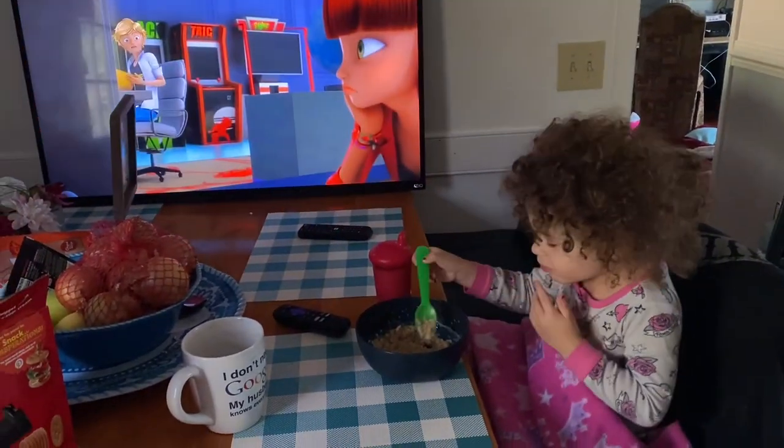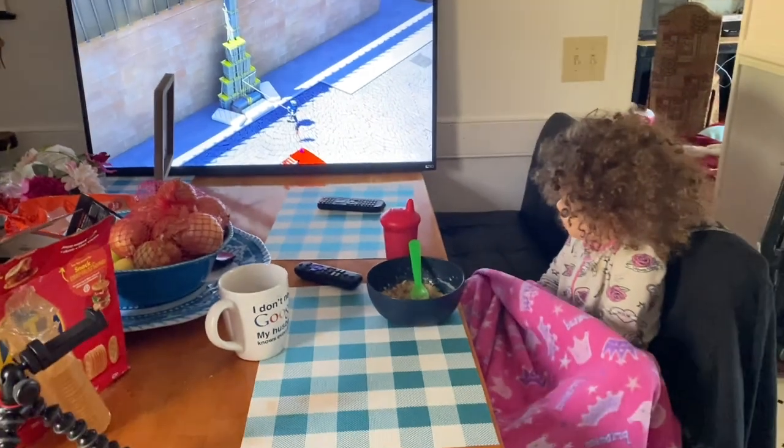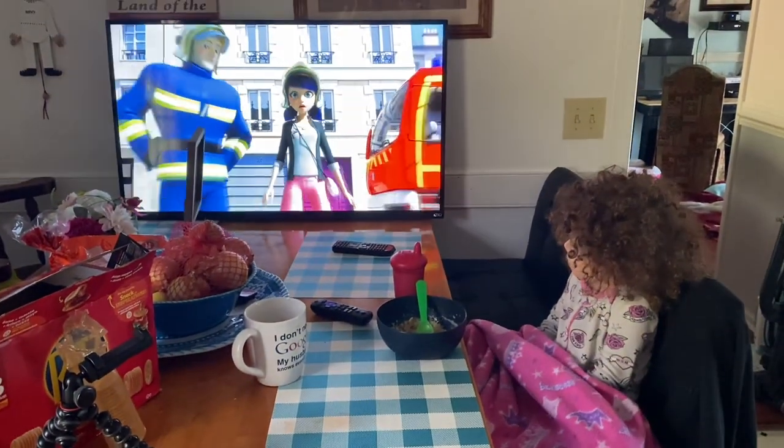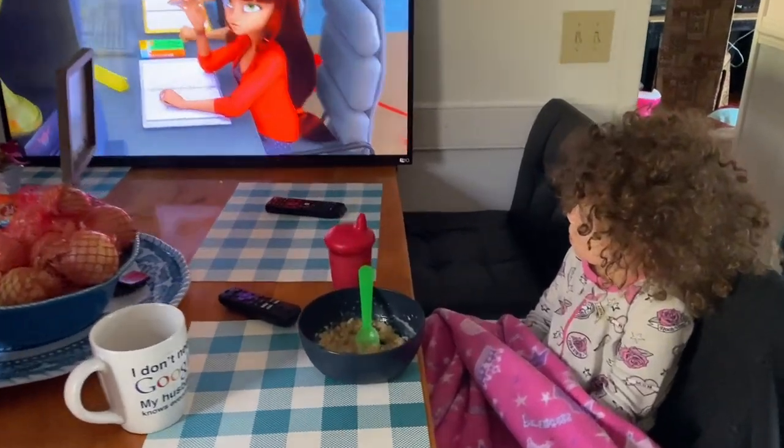And now you see my Princess Liliana eating breakfast. She likes to sit on the island and watch TV. I just ask her what she wants to watch and we put it on. She was eating oatmeal and drinking a sippy cup. And now she's in the room with me, y'all.